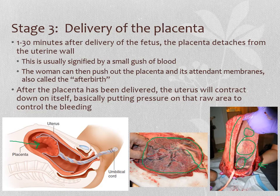And so what the uterus is going to do now is it's going to contract down on itself, basically putting pressure on itself to control that bleeding. So after the placenta is out, the midwife or the nurse or whoever's there is going to actually push on the person's belly and make sure that that uterus kind of contracts way down really hard. And sometimes they'll give it some massage to encourage it to clamp down even harder. And that's really important to decrease blood loss from the uterus at this phase. That's a potentially devastating complication if a woman bleeds excessively.